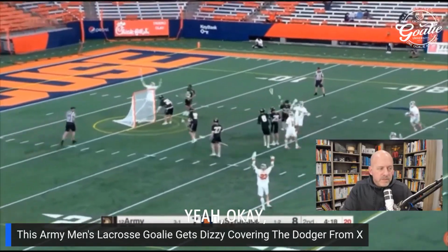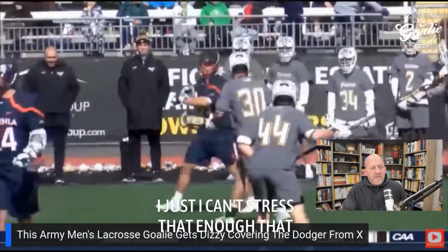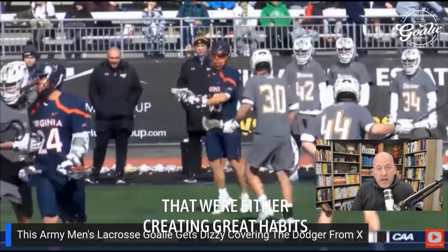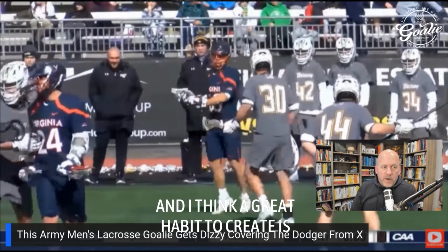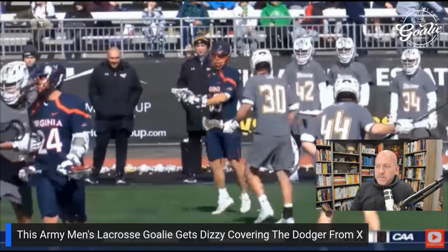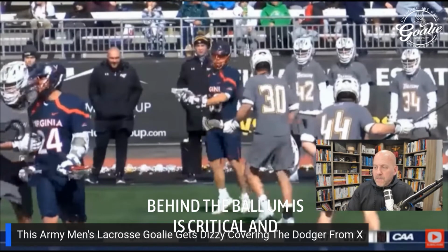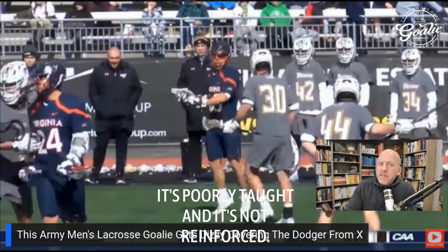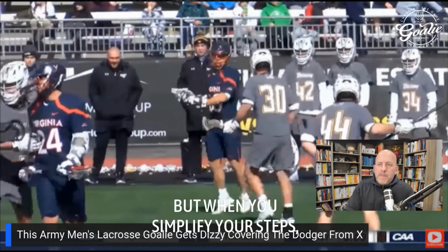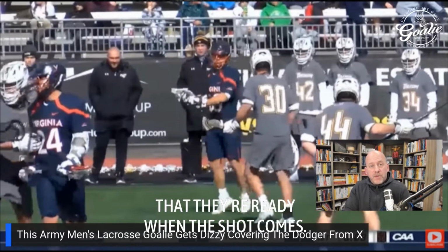I can't stress that enough, that we're either creating great habits or we're creating bad ones. And I think a great habit to create is efficiency of movement and having very simple steps. Having very simple steps from the movements behind the ball is critical, and it's poorly taught and it's not reinforced. But when you simplify your steps, then your goalie has a chance to really focus on being in position earlier so that they're ready when the shot comes.